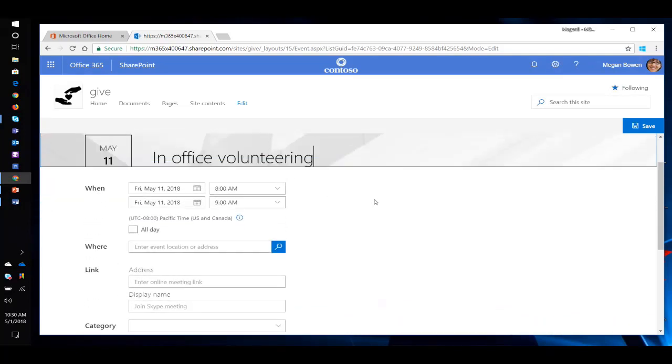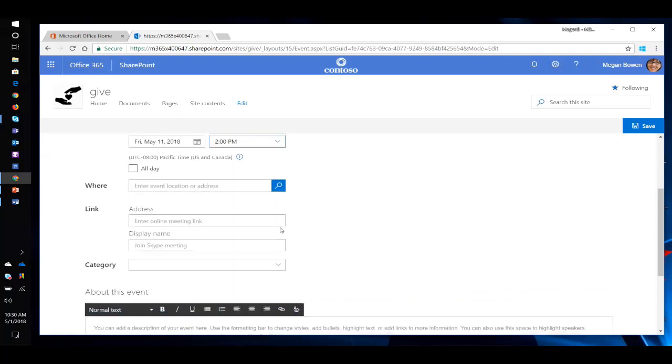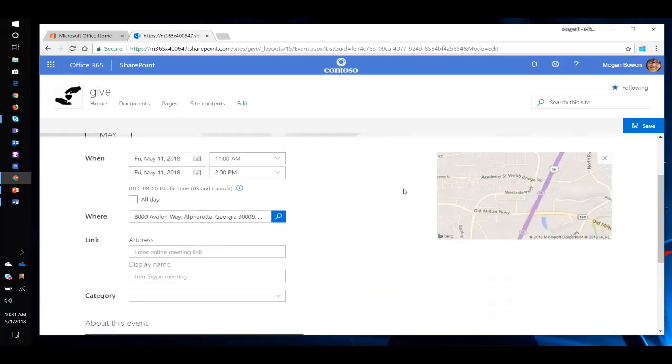And I can specify date and time information for this. So maybe we're going to do this, say 11 to 2. And I can go through and specify, maybe I want an office location, so I can specify my local office here in Alpharetta. And it brings in a nice little map for me.